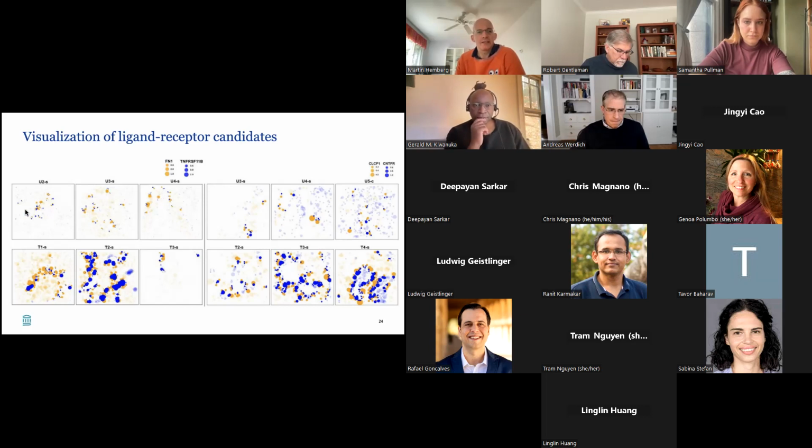So here I'm showing you results for two of the best candidates that were picked up. At the top row, we have the untreated, and then we have the treated. And what we're showing is the ligand in yellow and the receptor in blue. Each dot represents a cell. The size of the dot corresponds to the expression level. And then you can see that some of the dots are faded or more transparent. Those represent cells that didn't have a partner from the first step, where we select the ones where the clusters are nearby, whereas the ones in deeper colors have a partner nearby.